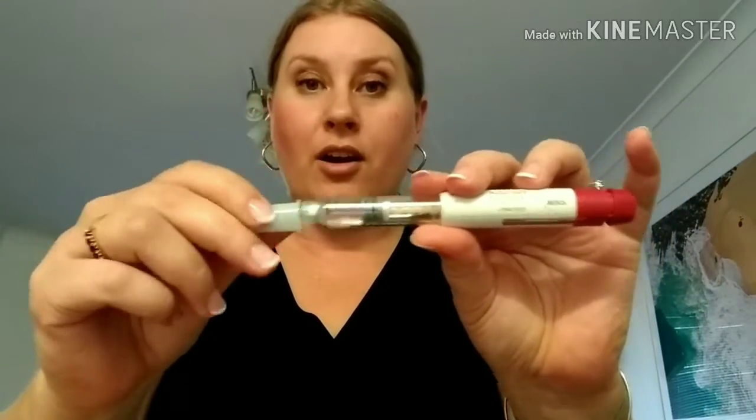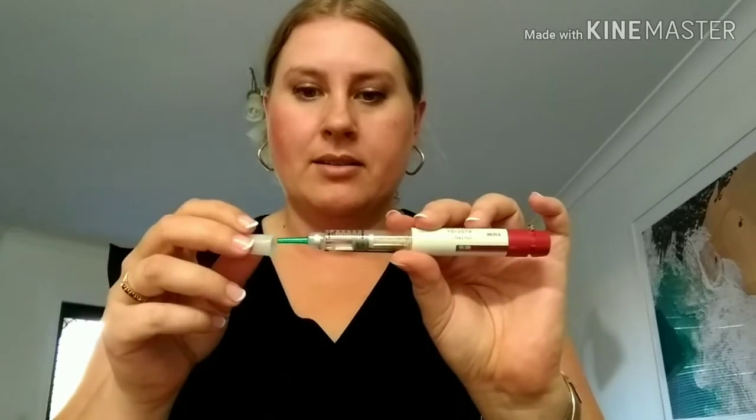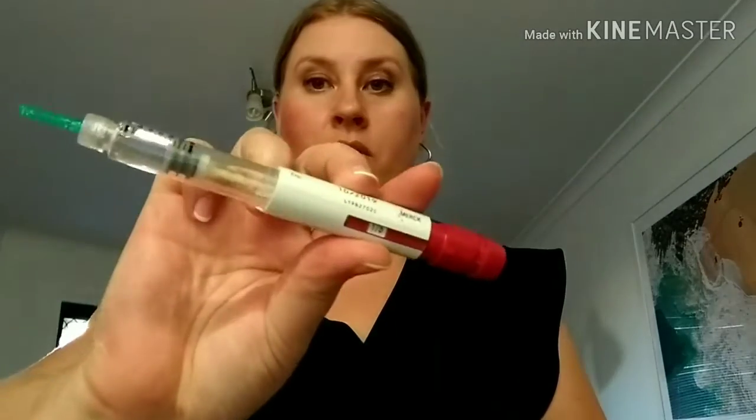I couldn't get it off, so I just had to run to the shed and grab some pliers to undo the old needle from yesterday before I did it today. So now that's all good, put that to one side. It's good for 175. And then my alarm should be going off any second so I can do my injection.